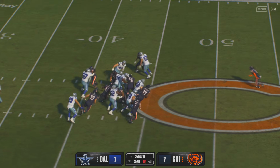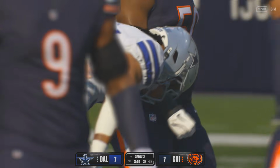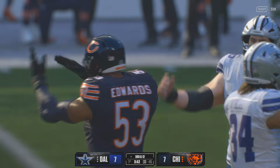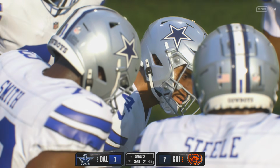They'll try and run again with Blue. And 3 yards there takes him to the 45. Edwards on the tackle. A 3-yard gain on the play. Brings up third down.